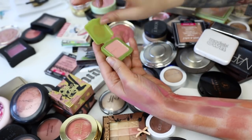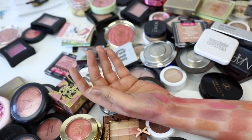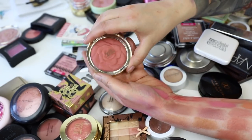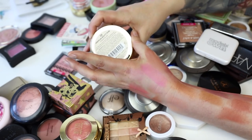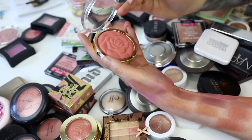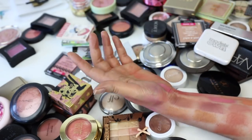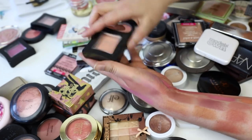I've got a mini of Dandelion. This is too fair for me, so I'm getting rid of it. Goodbye. I've got Milani. This is one of their rose highlighters and blushes. And I barely even use this. It feels really dry. I don't need it. I'm chucking it.